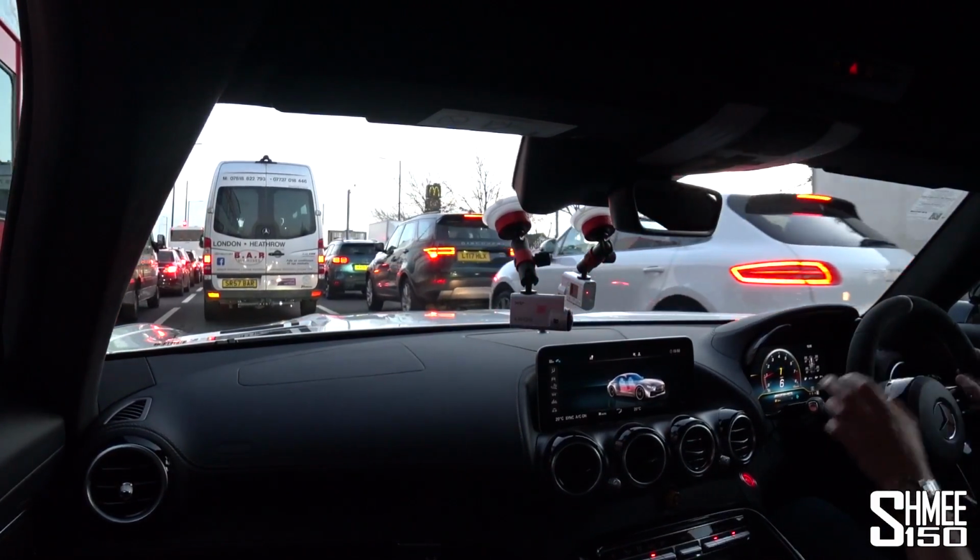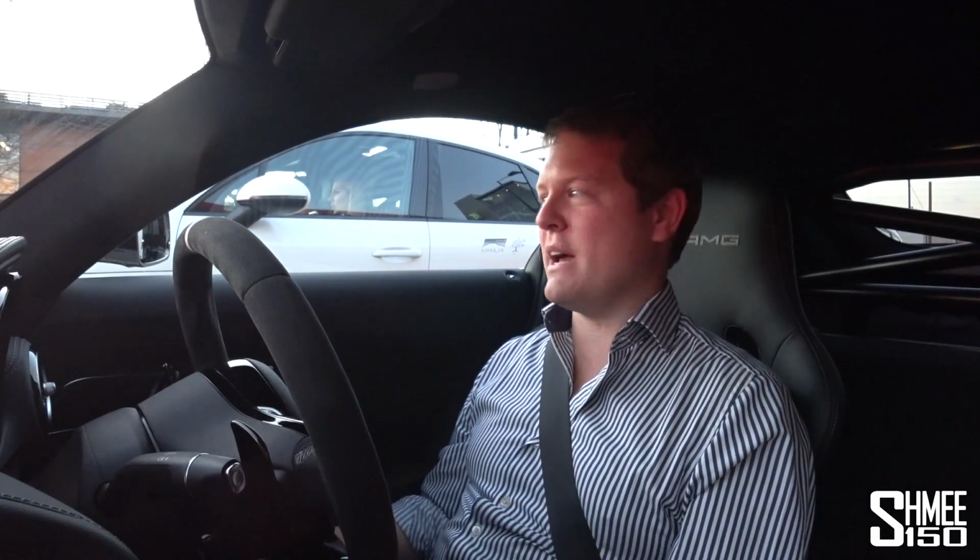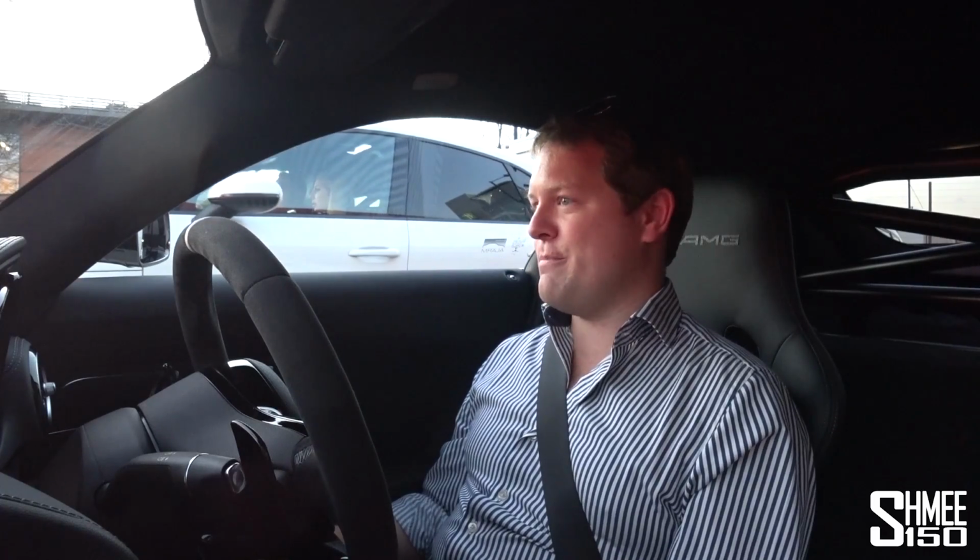For now though, it feels so good to be back in an AMG GT. I used my previous GTR so much, and this one obviously a completely different look for me, the white paintwork with now the gloss black stripes as well. Yes, anyway, traffic onwards. Let's see what happens.